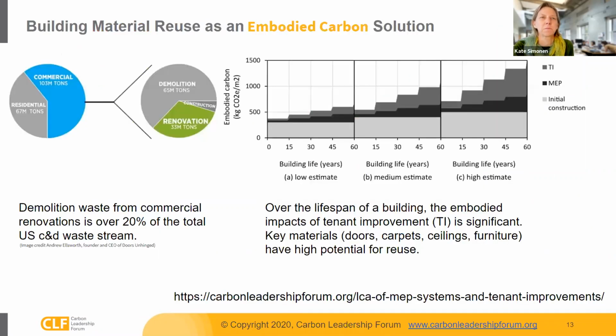Next slide. So I just wanted to bring up a couple of data points to put things in context. Demolition waste from commercial renovation is over 20% of the total construction and demolition waste stream. So if we look at just commercial construction, which is larger projects, there's a lot of opportunities to engage in material reuse. We can have a significant impact.